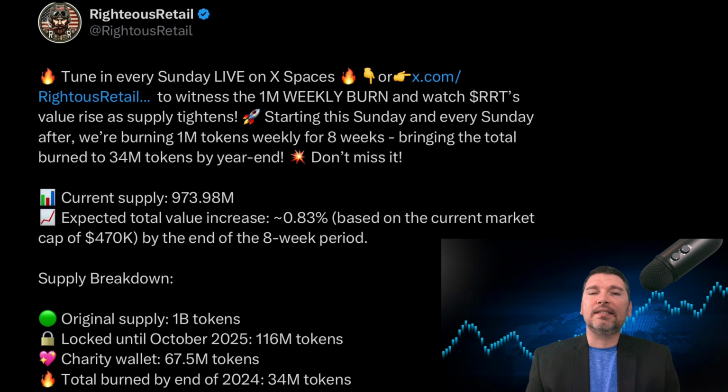Now, what makes this beneficial for current investors is it does a deflation event. Think about it from a supply and demand perspective. It's going to reduce the supply, therefore increasing the demand for the token, which should bring value to the current holders.